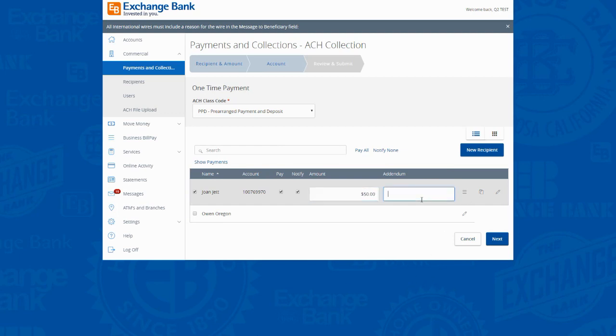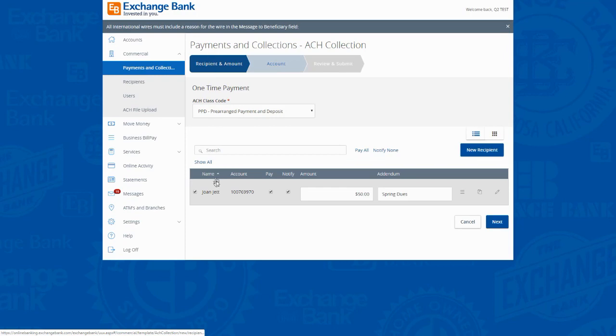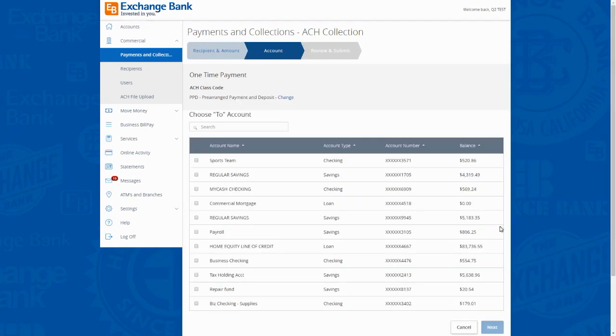And you can say, spring dues, if you want to add some additional information to that ACH collection, and then you can click next. Now, this is the workflow going across the top to let you know where you're at. If at any point you say, oh, that wasn't supposed to be 50, that was supposed to be 500, or you remember something else you need to change, you can go back and make an adjustment here. This needs to be $500. And then you can continue to the next step again. That gives you that flexibility. You don't have to scrap it all and start over. Whenever you see this workflow bar across the top, it gives you that ability to go in and make changes as needed.